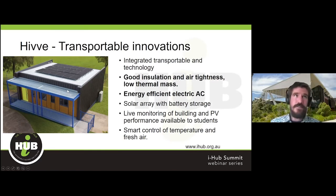So the difference that Hive has between it and a normal transportable: it has improved insulation and air tightness, though still with low thermal mass. It's got an energy efficient air conditioning system. It has a solar array with battery storage, monitoring of the building and building energy usage and PV generation, and display so that students can use that in their learning, and smart control of temperature and ventilation.